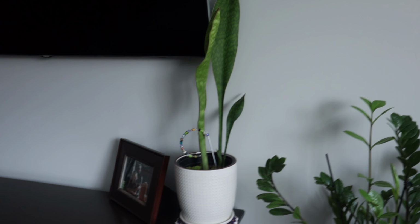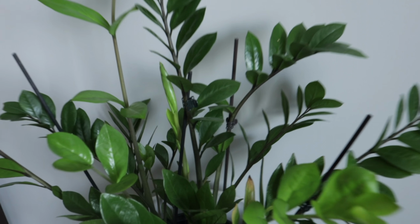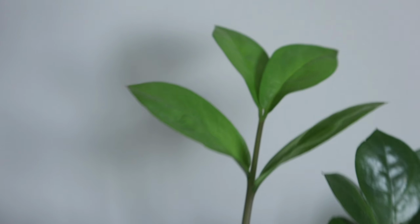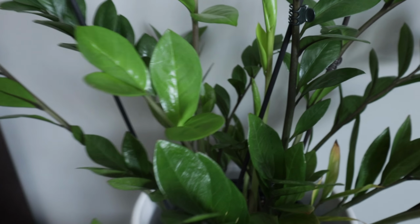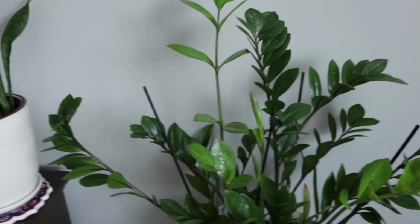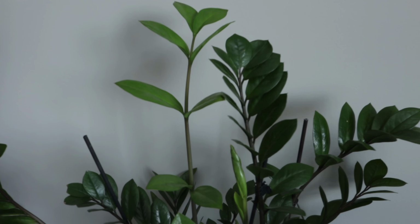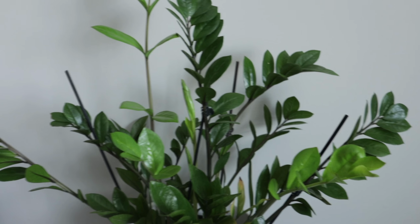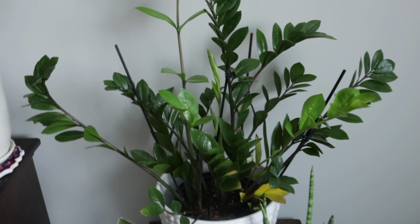And right here we have a ZZ plant. They do grow in winter, and there is a lot of new growth. This is new growth. Anything that's lime green in color is all new growth. They are stretching a little bit more than they used to because I moved them here by the north window. They are not getting enough light to stay compact, but that's the only place I have for this plant.